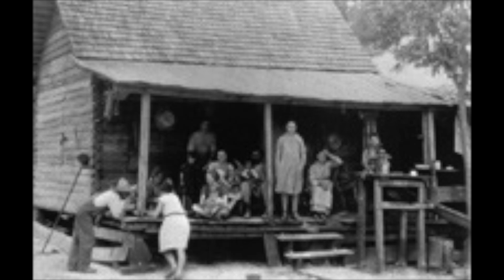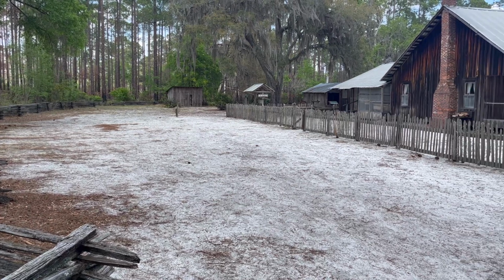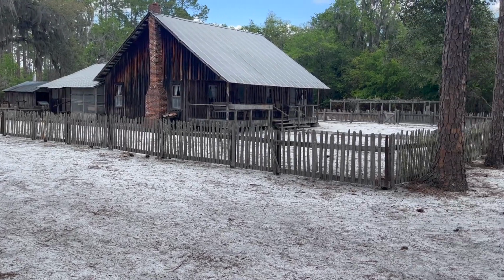Now, this place has been restored to what it really would have looked like back in the late 20s and early 30s. These folks were self-sufficient, and while the dwelling may have been rudimentary, everything here was very functional.